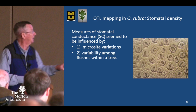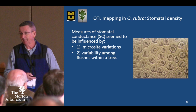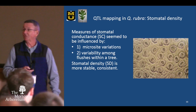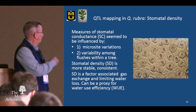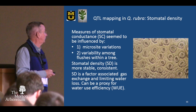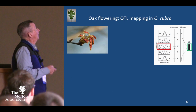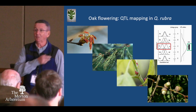How about that? Okay? And there's also variability for stomatal conductance among flushes within one single tree at a given point in time. So Chris told me that stomatal density, however, seems to be much more stable and much more consistent. So we're going to go with that at this point in time. And as we say here, stomatal density is a factor that's associated with gas exchange and limiting water loss. It could be used as a proxy, or it has been used as a proxy for water use efficiency by others.